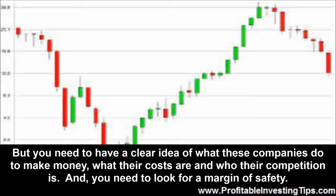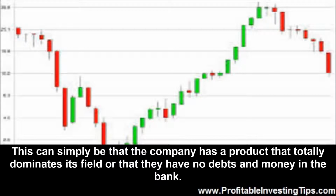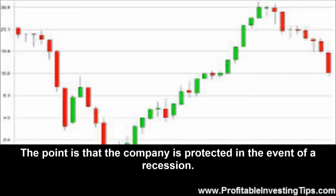And you need to look for a margin of safety. This can simply be that the company has a product that totally dominates its field, or that they have no debts and money in the bank. The point is that the company is protected in the event of a recession.